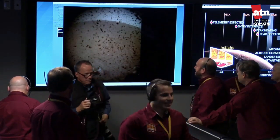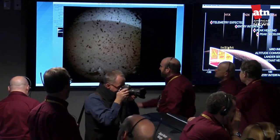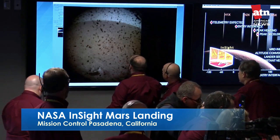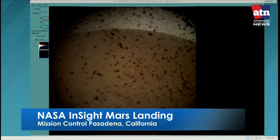Congratulations. Meantime, oh, there it is. You can see a better view. You can see that really is debris. And there is the horizon back there, the bluish sky. That's part of the lander deck on the front left. I can't take out, but it looks like there's not a lot of rocks in the field of view.